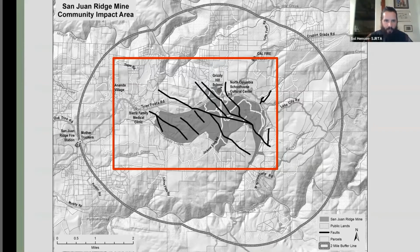And I just want to point out these black lines. These black lines are actually earthquake faults that run through the property at depth. And these are very important because many of them have water running along them. And so if you breach one of those earthquake fault lines, then you can have some catastrophic dewatering events.